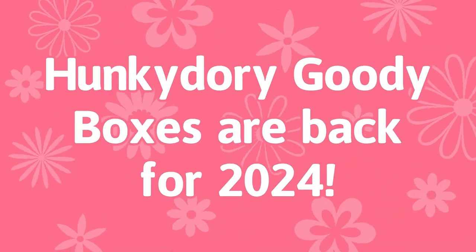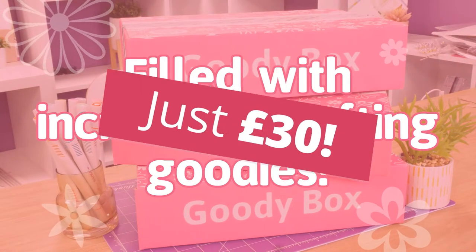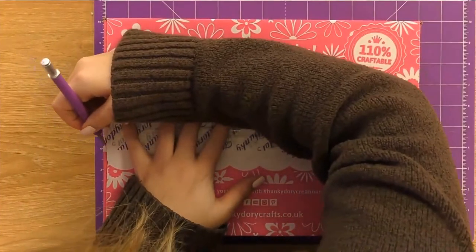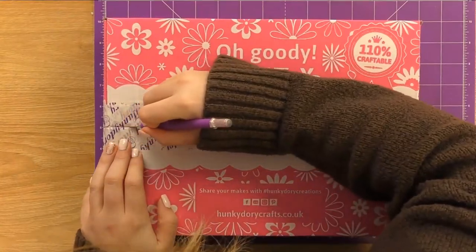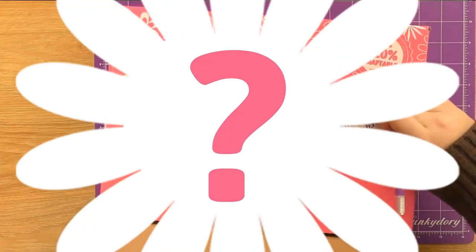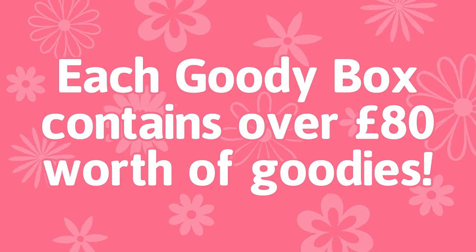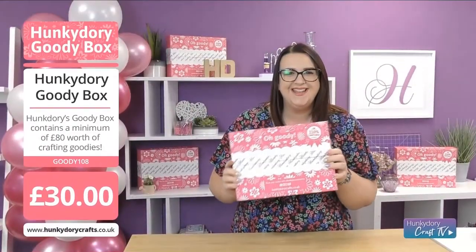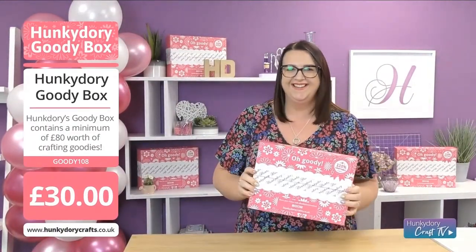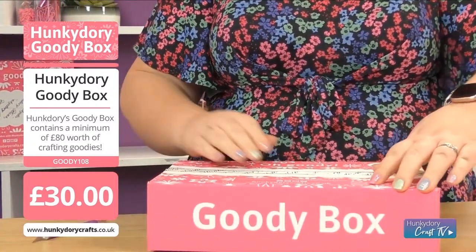Hunkydory's much anticipated goodie boxes are back for 2024, packed full with a whole load of crafting goodies for just £30. We have handpicked your favourite topper collections, stamps, inserts, moonstone dies, and so much more. Each goodie box contains over £80 worth of hunky-dory treats. Make sure you tune into our Hunkydory TV shows for live unboxings and a sneak peek of just some of the treats that are available in our goodie boxes.